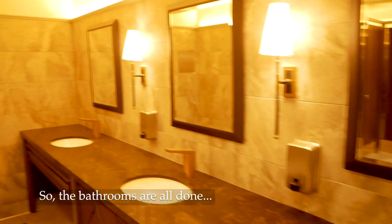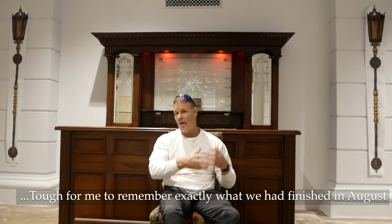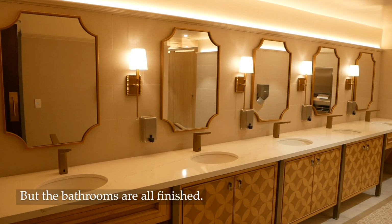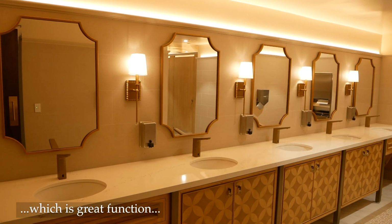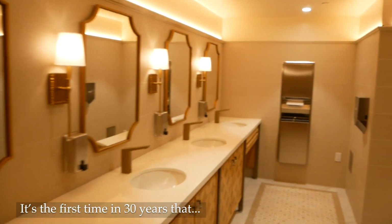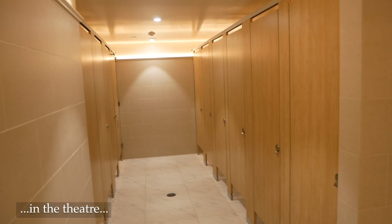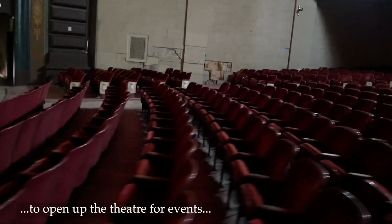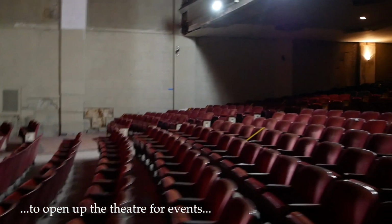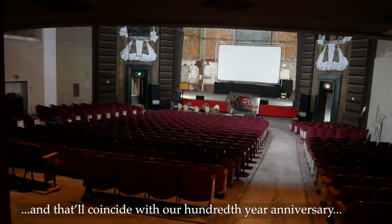Actually, quite a bit. So, bathrooms are all done. It's tough for me to remember, it's been such a long haul, exactly what we had finished in August. But the bathrooms are all finished, and they've been signed off by the city, which is great. It's the first time in 30 years that we've had restrooms, particularly ADA restrooms, in the theater. So that's exciting. And that will enable us as we move into spring to open up the theater for events. And that'll coincide with our 100th year anniversary.